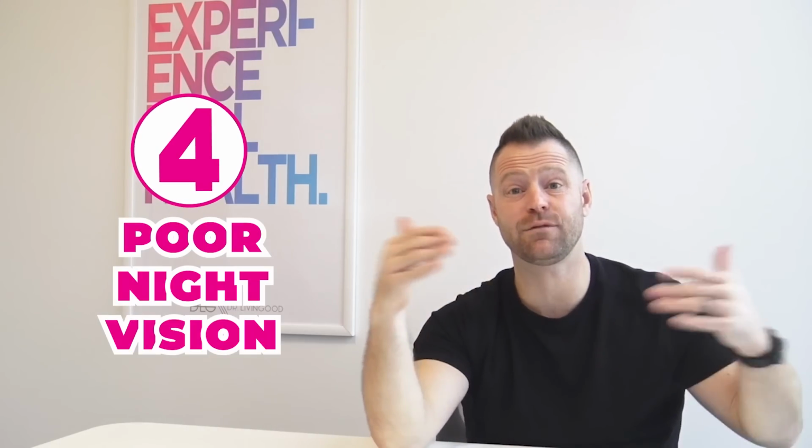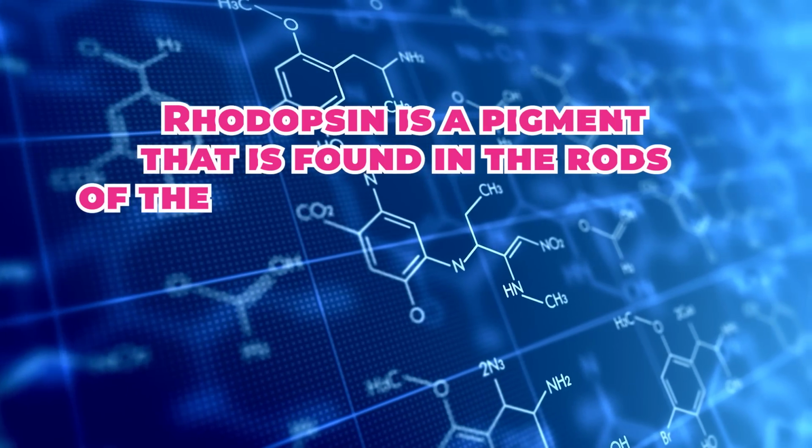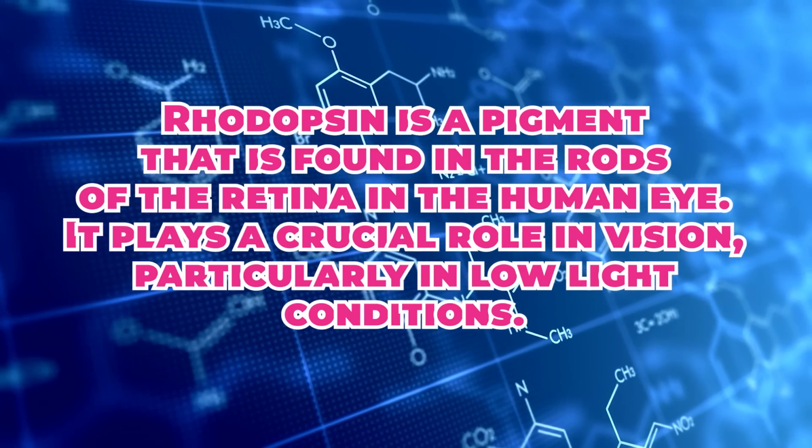Number 4, poor night vision. Now you might get the glares. That's kind of a protein buildup happening there that's leading towards potential cataract. But if you have some blurriness and some trouble seeing at night, you might need some more vitamin A. Vitamin A is responsible for producing the pigment rhodopsin, which is going to help the retina at night be able to see. And so if you don't have enough vitamin A, you can't produce enough of that pigment. It creates this night vision problem.